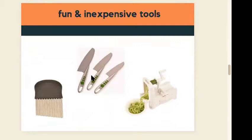Even if it's just a carrot or a zucchini, they make these, they're basically lettuce knives, but they've rebranded them as kids plastic chef knives. And it's a great way for young kids to start cutting things without you having to worry about if they're really going to get themselves hurt.